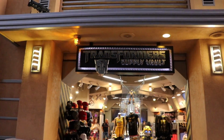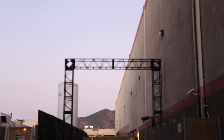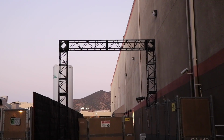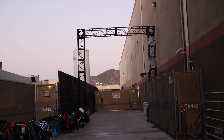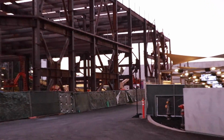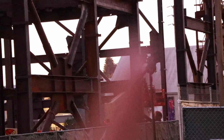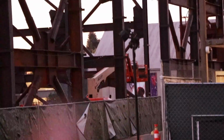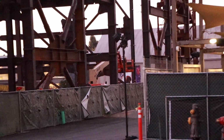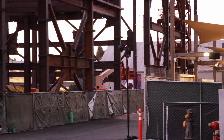We're over here behind Transformers Supply Vault, and you can see it has already arrived. This is gonna be the entrance to Killer Klowns from Outer Space. Before it gets too dark, I just want to bring this up right here. I know it's a very simple update, but it's this lighting right here that you see. Those lines do go all the way down that way, which will lead us into Stranger Things.